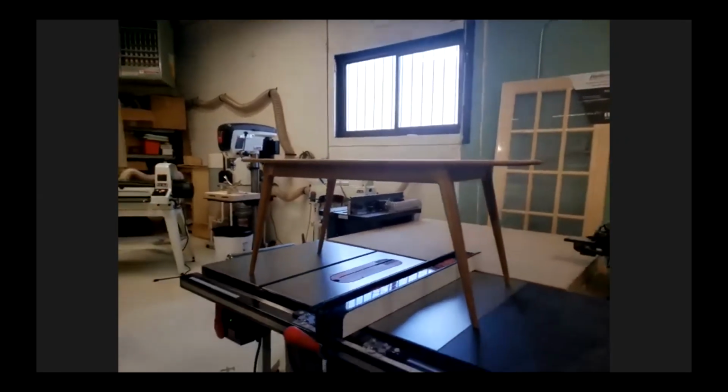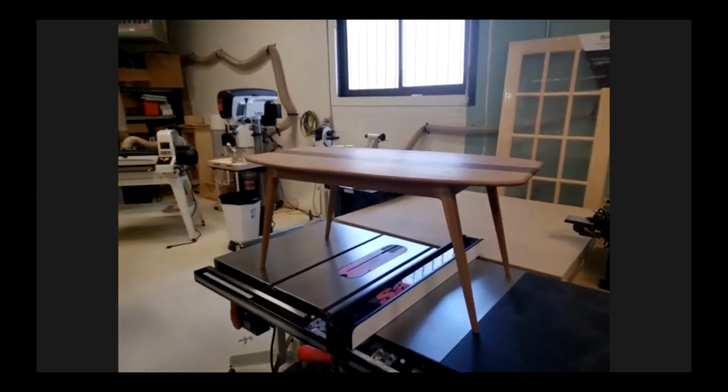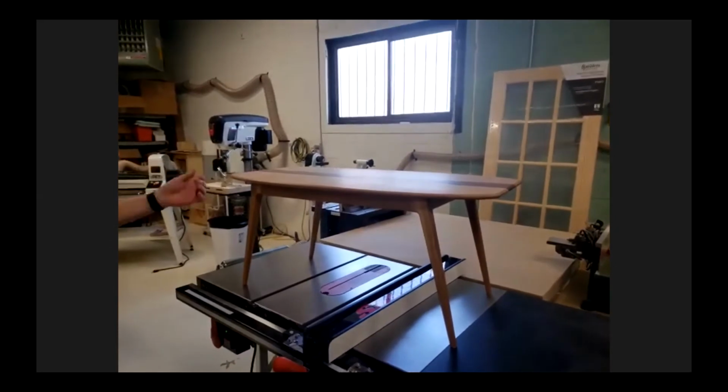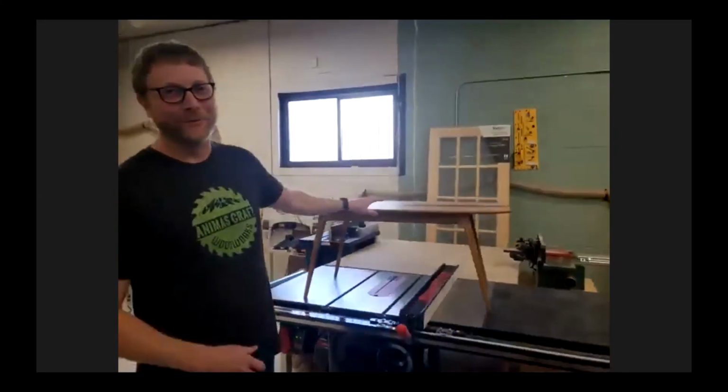Heirloom quality all the way. This will last for generations. Simple finish on it, so super easy to maintain. And as with everything, of course, it's for sale. So give me a contact, and I can build something like this, or you can buy this one straight from me.